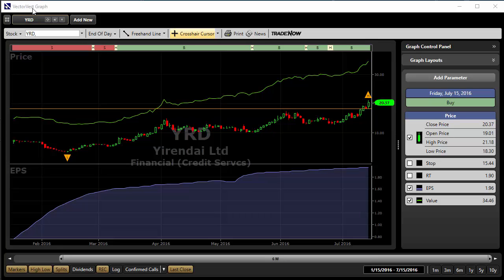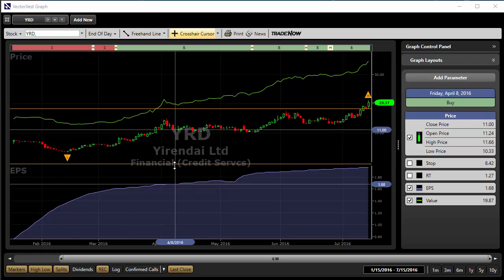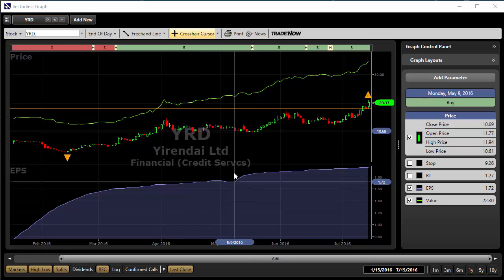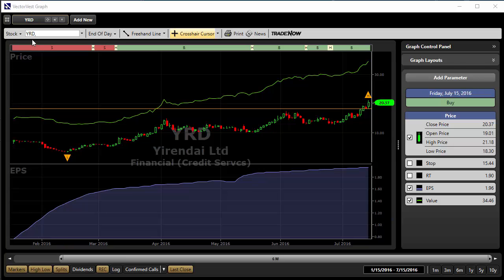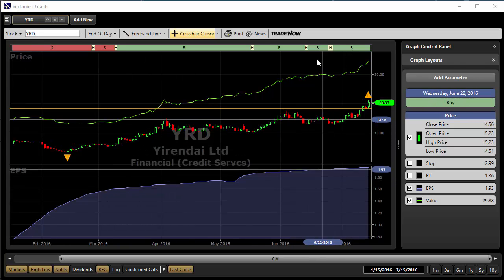But this one graphing layout, I think, for me, has really helped me pick stocks. And then I use my technical analysis that you guys are probably used to with the DMI and all that, really for entry. And we're going to look at that in a minute. But first, let's just take a look at this stock. This is the stock we're in. It's YRD, Yirendai. I don't know how you say it, but it's in the financial credit services industry sector. And in the graphing tool of VectorVest, I have the ticker here, and it's got some buy and sell. Obviously, it's a buy. They rate it as a buy.